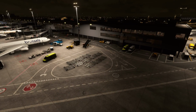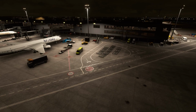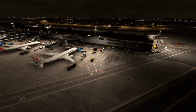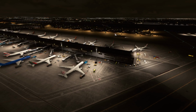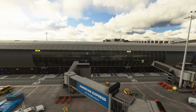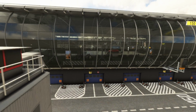Here you can get an external view of the inside lighting for the terminal. The approach and runway lights have been adapted to match the real-world counterparts. And it works. You don't have the massive spotlights staring at you as you do a final approach. And I was also impressed with the taxiway lighting. Back to daytime, and it's time we jumped into the terminal and see what this airport's got for us.